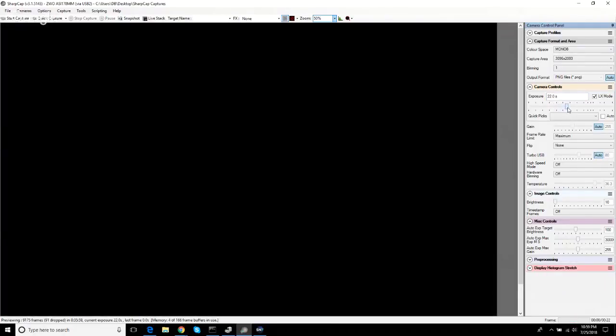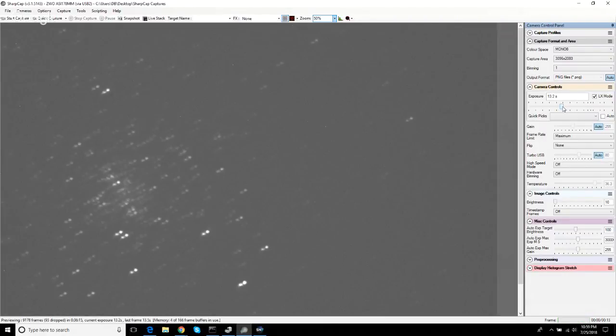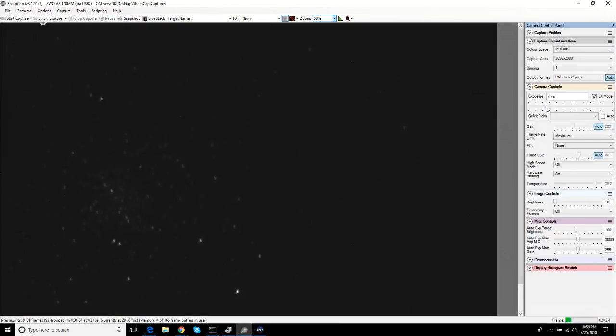All right, I'm going to expand this out to 13 seconds and see what it looks like. It'll probably be nasty because of the mount, but that's okay. Yeah, that's pretty nasty. One more, and we'll drop it back down. Yeah, let's drop it back down. All right, so this is this open cluster.